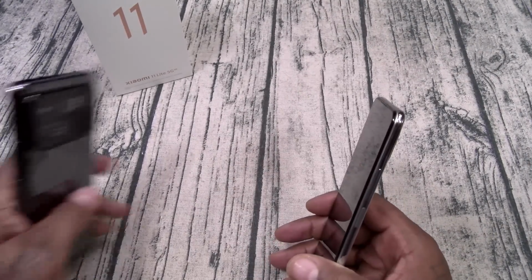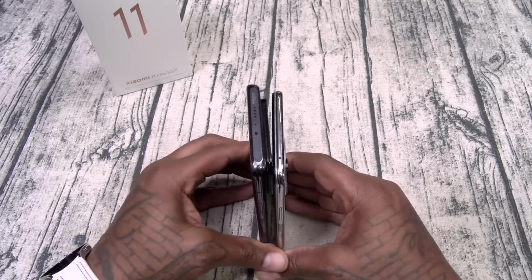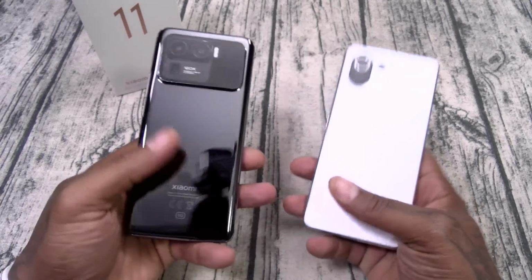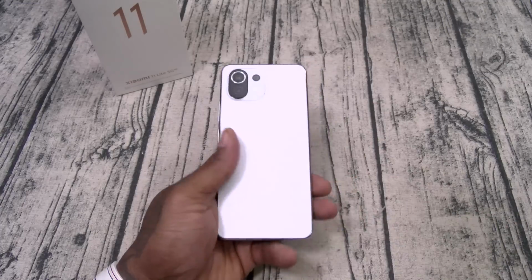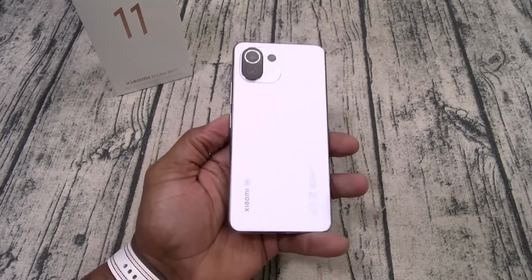Okay, now, here's my favorite Android phone, the Mi 11 Ultra. The difference, it might look about the same as far as the width, but weight-wise, this phone is extra heavy and big, the way I like it. And this phone is extra thin.